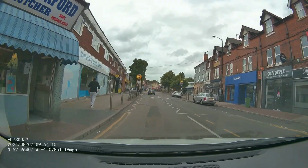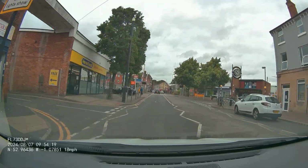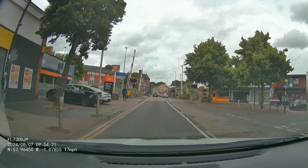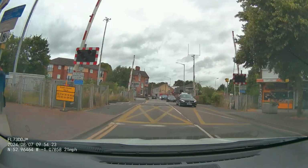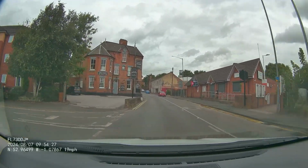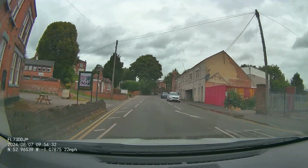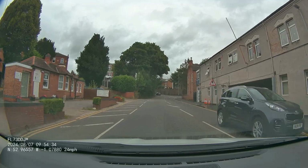Coming through the high street, again, there's another crossing. I want to see lots of mirror use, lots of observations. And as you can see, the pupil's sitting just shy of 20 miles an hour as she goes through the high street. And that's absolutely fine. Crossing the crossing, you notice the yellow box there as well. Just make sure you can clear that before you enter. No issue there because the road's nice and quiet, so people can just keep it moving.